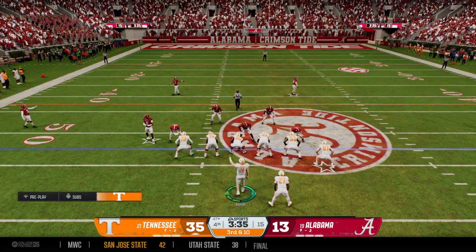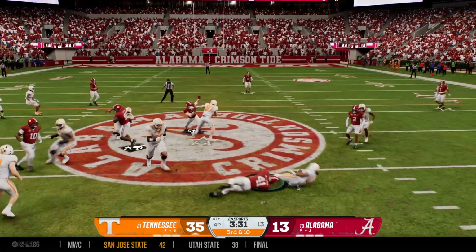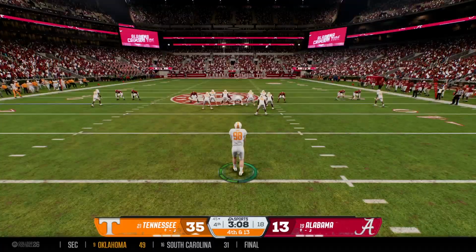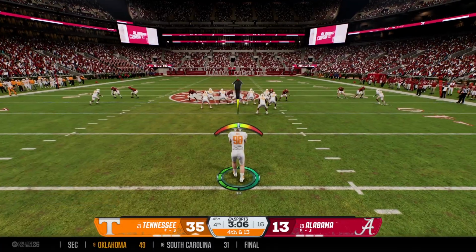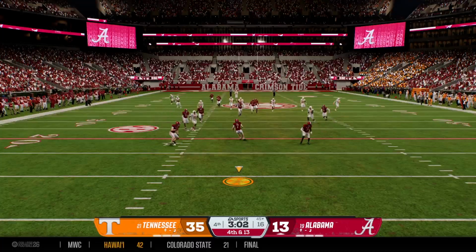They've got to come up with a big play on this 3rd and long. They'll keep it on the ground. They want this clock to move. They'll knock him down for a loss of a couple. And the Vols send out the punt unit. 4th time tonight we've seen this guy come on to punt.